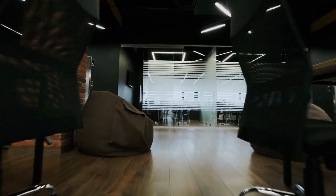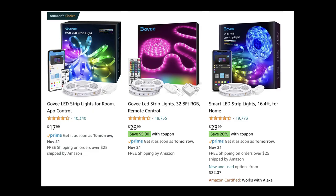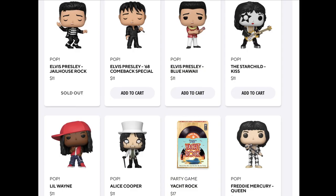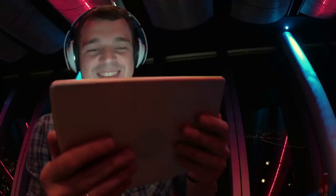Now before we get up out of here, we'll throw one more miscellaneous category out there, and that's desk decor. You could grab them LED lights to set the vibe, maybe some live effects, or if you want something more budget friendly, just go for some budget LED strips, and you get these anywhere really online. There's also the Funko Pop figurines, which always look great on a desk, as well as maybe a little desk plant. So with that said, that is our iOS Music Makers gift guide for 2020.